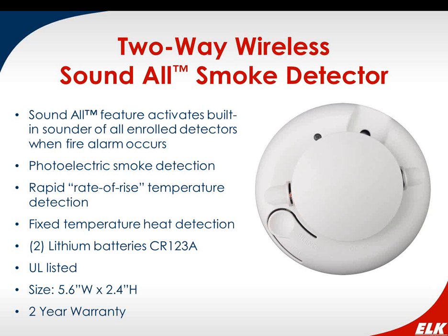It runs off of 2 lithium batteries, so we've got a lot of good power there, and this product is UL listed, which is very important for fire systems, for smoke detectors. Of course, they need to be UL listed, and this product is. And we offer a 2-year warranty, which is standard with our two-way wireless and our M1 line.